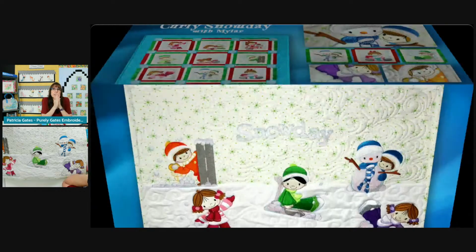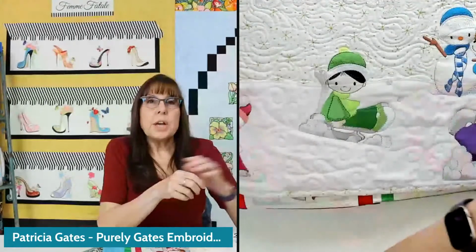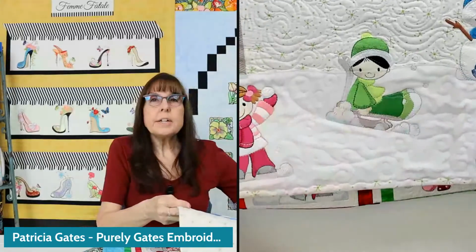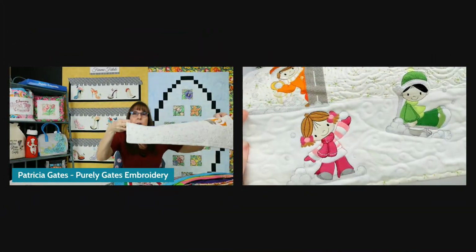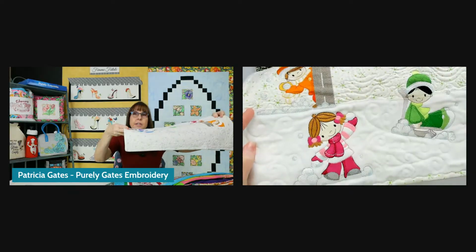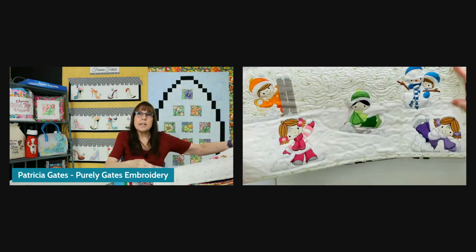But I also like to do something else fun, because when we do a collection, I just see these projects that I want to do. And I thought it was fun. So the white part down here, I used Minky. Get that up higher. So you can kind of see the texture there, and quilted through that. And then just made it like an activity scene.